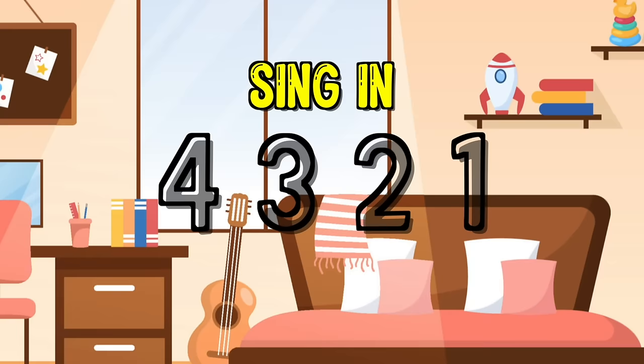Hey, let's count the sea animals together. Are you ready? Let's go. 1 + 1 = 2. 2 clownfish. 1 + 2 = 3. 3 seahorses. 1 + 3 = 4. 4 fish. And 1 + 4 = 5. 5 jellyfish. Now let's count backwards.